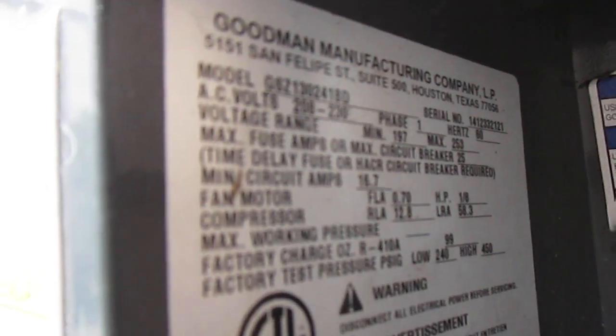There's a Goodman. I'll try to get as many date stickers as I can. 2014, 310.